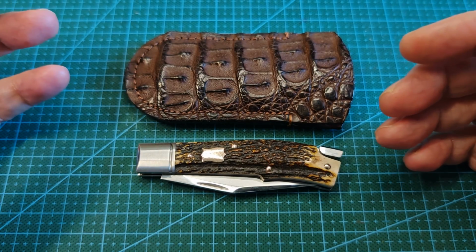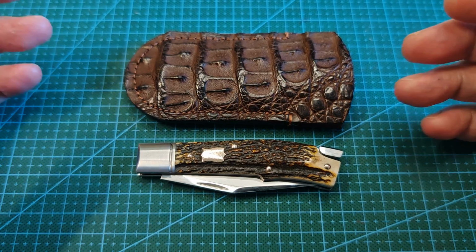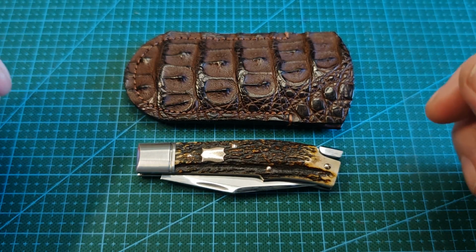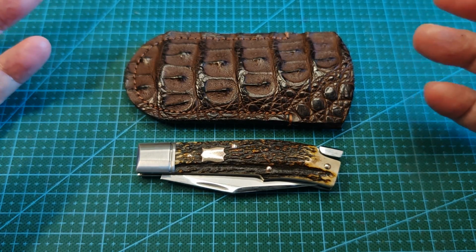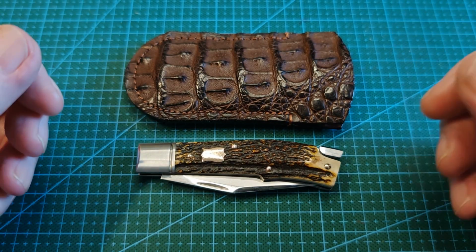I hope you've liked seeing it. I hope I've covered the things that you wanted to, but down below, if you've got any questions, if I can answer them, I will. Please don't make it about the mechanics of the knife because I can't. I'm just a knife lover. This is why I like slip joints. I don't like taking knives apart. I want the knife to be made so that I don't have to take it apart.